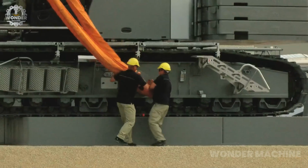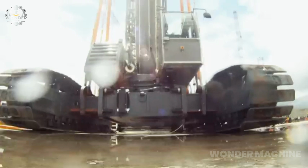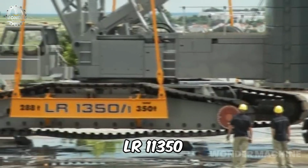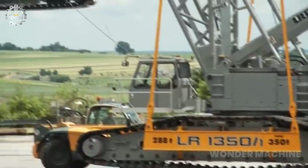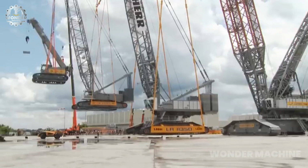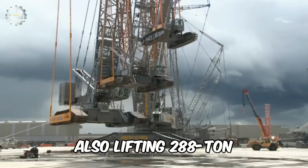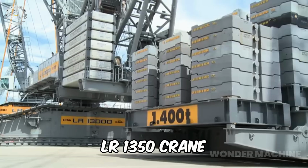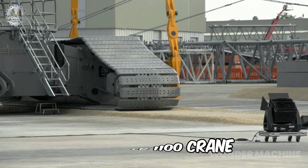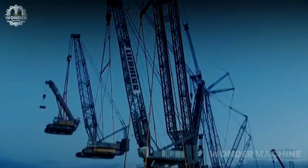This colossal crane, weighing 3,000 tons, demonstrated its immense strength by lifting another crane, the Liebherr LR 11350, which itself weighs 1,080 tons. Remarkably, the LR 11350 was also lifting the 288-ton LR 1350 crane, which in turn hoisted the 60-ton LR 1100 crane. Just when you thought it couldn't be done, it did.